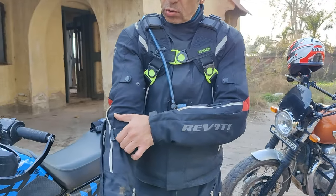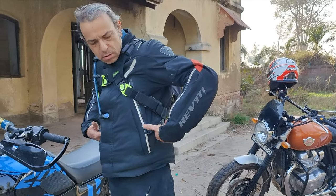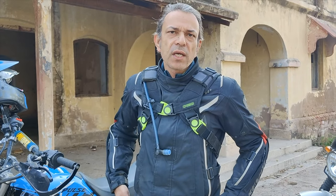And then you can hold on to your armor easily, and you can tighten it from the waist. And then there are pockets. So I think it's a fairly good one. How much did you get this one for? This one was around 22k or something.